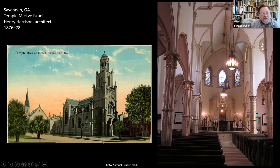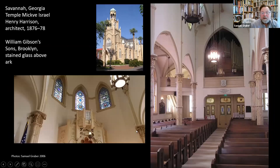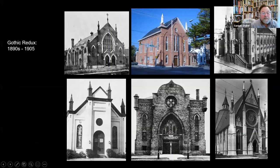Most of the squares in Savannah have churches, and this one is a Jewish church, and it fills the square just like all those churches do. If you've never been here, it's well worth the visit. It's one of the most splendid synagogue spaces, but one of the most unusual. And they've expanded in the rear now, and there's a nice museum of the congregation. So Gothic, lots of Gothic examples.